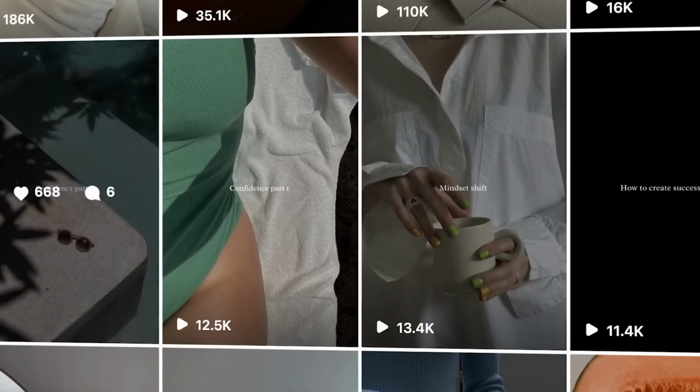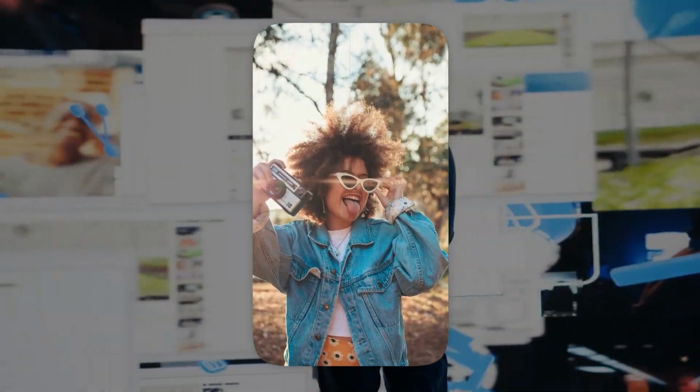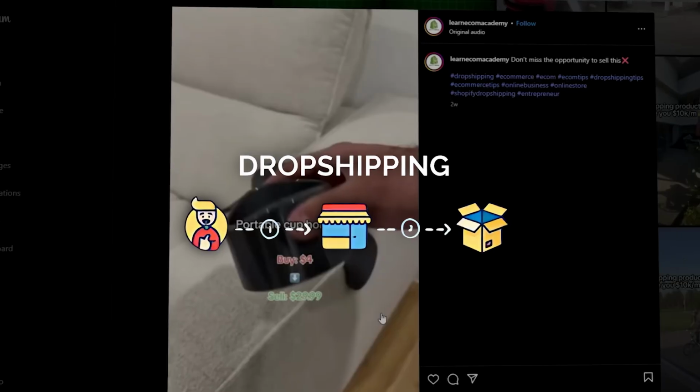And here's the best part. The method is much simpler than you might think. He isn't making complicated tutorials or long videos. Instead, he uses a hook, a short attention-grabbing clip to pull viewers in, and then shares valuable product ideas for people who want to succeed in dropshipping. That's the entire core of his strategy.